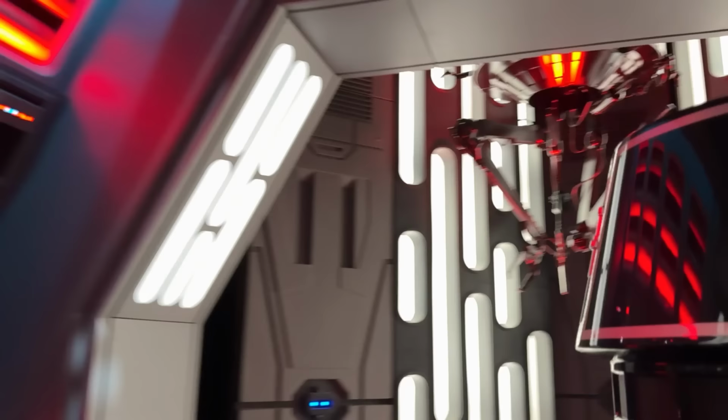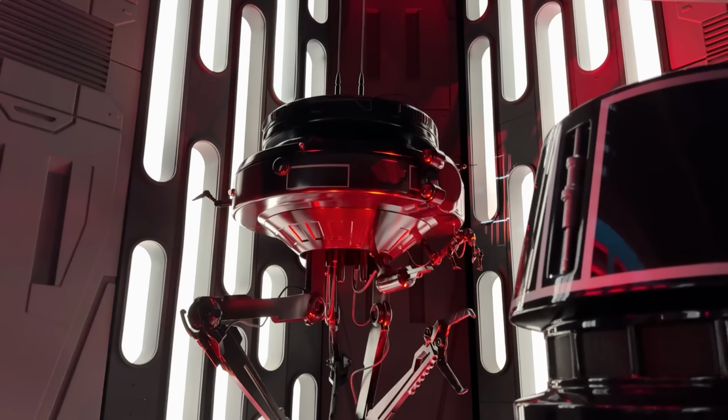And in the meantime, in between, we can go ride Rise of the Resistance. Ooh, we're going to Spa. It's exciting. Gotta go to Batuu.